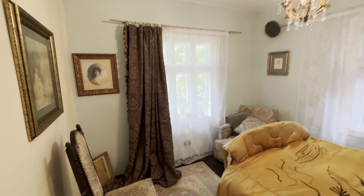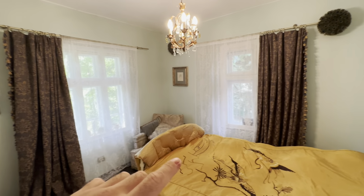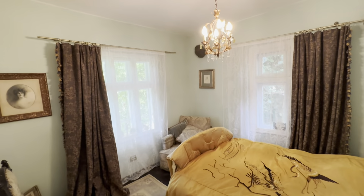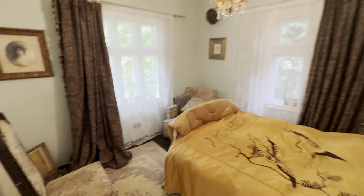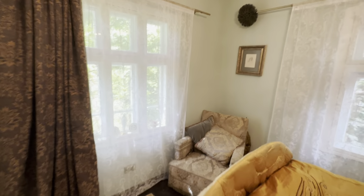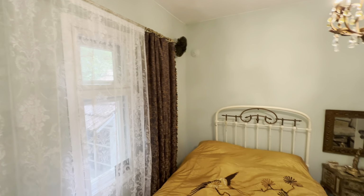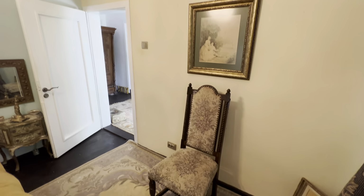Very good high ceilings. One of the things which amazed me in this property is that downstairs is quite high, upstairs is really high. For very traditional Bulgarian houses, it's not typical. Most of them have very low ceilings, especially the ground floor. But this one here is amazing. Amazing height. Look at this.